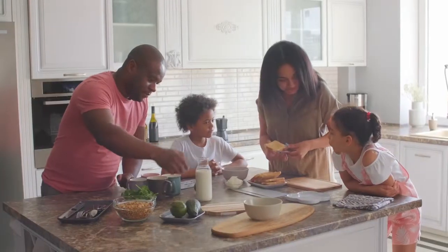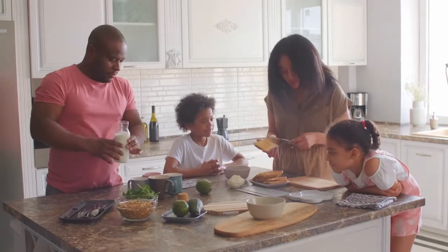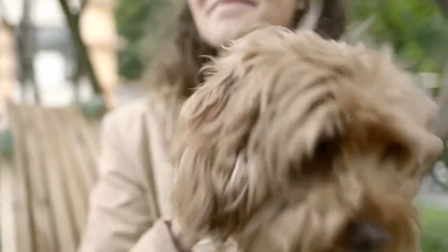But it took this for me to start really thinking about what are the things that I can change. So think about that. Think about what are the things that you can practically do in your home to make it a better place for you, for your family, for your pets, for everybody.